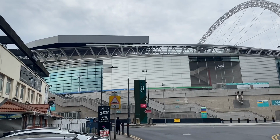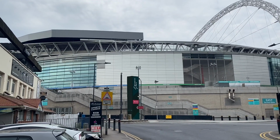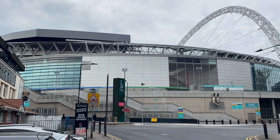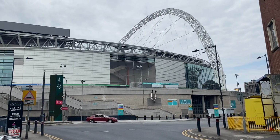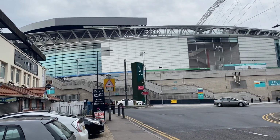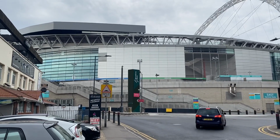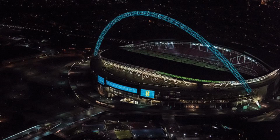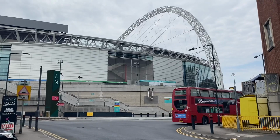So I made a quick stop because I was passing through Wembley, right next to Wembley Stadium, which is London's, or England's, national stadium. So I thought I'd just quickly stop, pull over, and show you what we can see from here. This is pretty much the back of the stadium. It's quite a large stadium. I believe it holds somewhere between 80 and 100,000. It's been recently rebuilt, maybe 10 years ago. I used to live in this area, actually. So this is my old area. I just thought I'd show you this stadium.